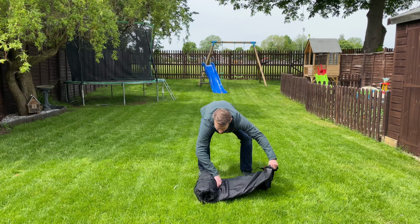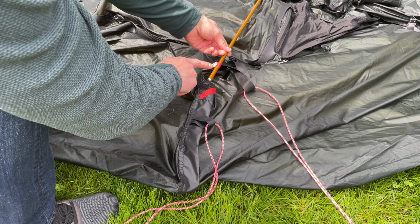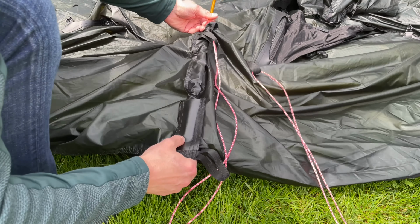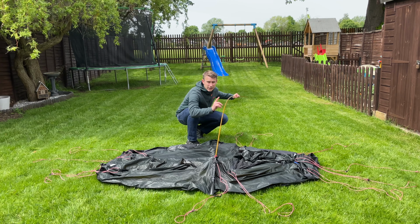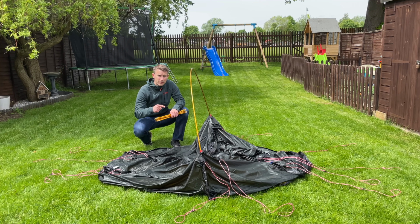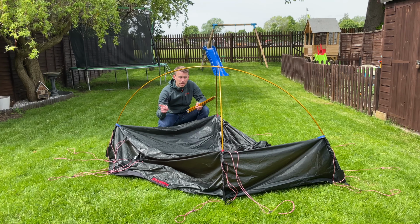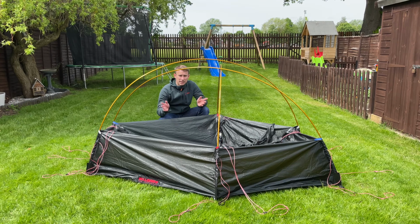Now the first thing I'm going to do is just install the red middle pole. So I'm just threading the red middle pole into here, right down to the very bottom. Okay, just thread the other end in. Note that the rods are pre-bent. Now we'll fit the 2 other cross poles. So this is 2 poles done. Okay, so that's 3 poles done.